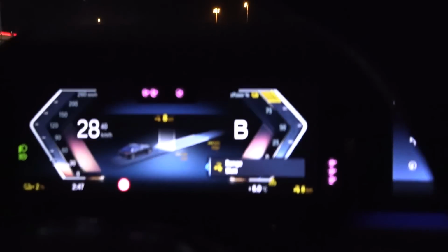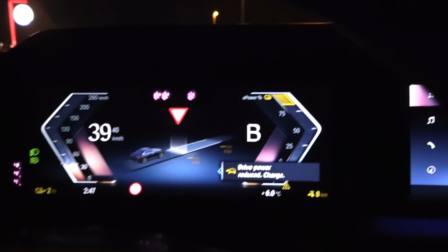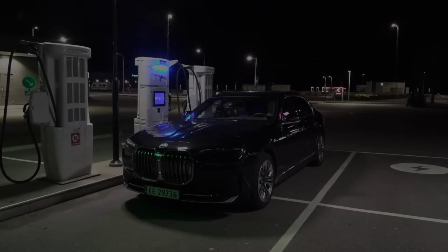Bye-bye. Let's check out. We have turtle mode. Oh, is this turtle mode? The car is neck snapping fast, even in turtle mode. We have 2% left. Okay, let's go. I'm stuck behind a slow speed anyway. Let's plug it in. Oh, we are here.